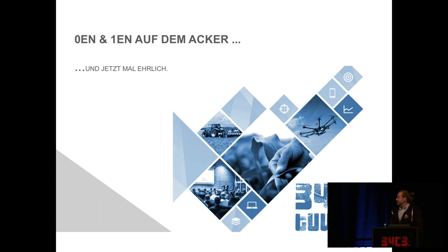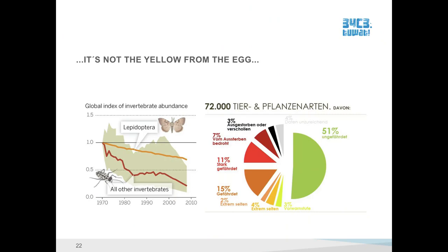So now we go a little bit to another field. We leave the tech hype. And in our agriculture, it's not all on the bright side. Maybe you know these numbers. The left graph shows the amount of insects globally, and the orange line shows butterflies. And on the right-hand side, you see the amount of endangered plants on the planet. Just let it soak in.